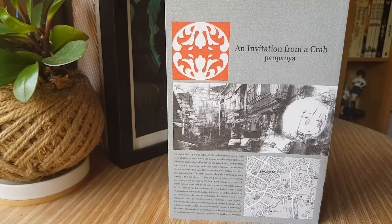And Panpania does a really good job of balancing the surreal elements with those incredibly relatable moments of almost deja vu. I also chose this book because it is an alternative manga. It's definitely not something for everyone, but if you enjoy something a little unusual, then this is probably worth a look.